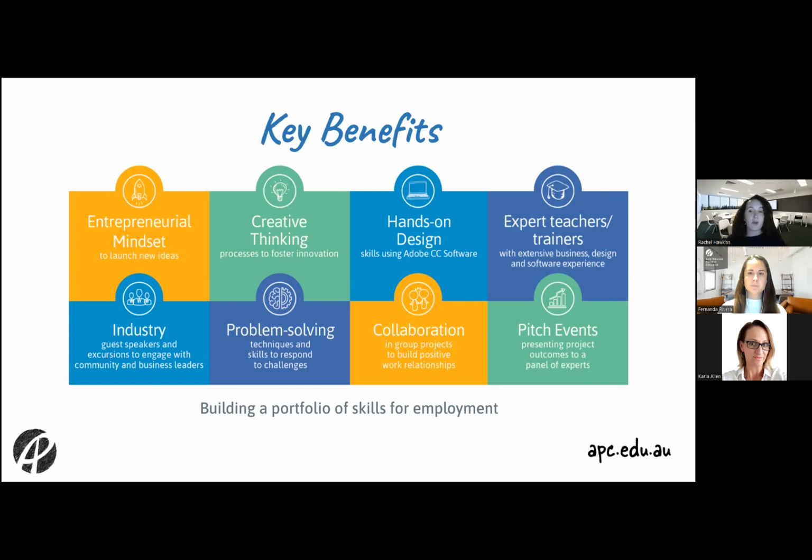The students are going to work really hands-on with expert teachers and trainers, and they're going to participate in projects where they're going to be delivering pitch events, so presentation skills. And all of this is going to combine into the building of a portfolio of skills for employment. Students will also be working creatively to have creative outcomes that can go into a creative portfolio for those more creative jobs as well. So it's a beautiful balance of creative skills and creative industries with those entrepreneurial employability skills.